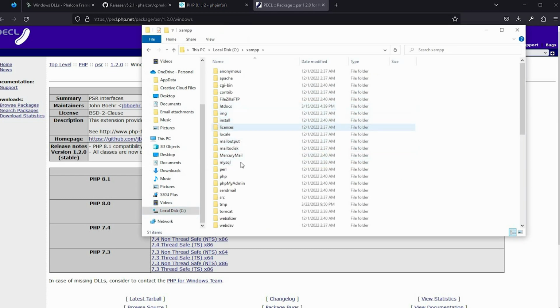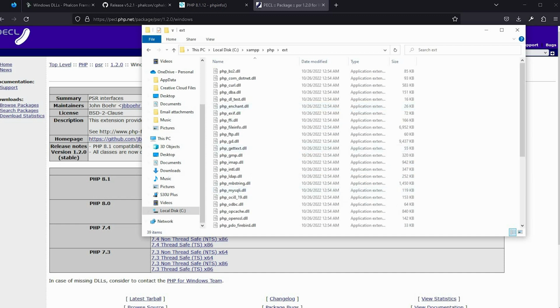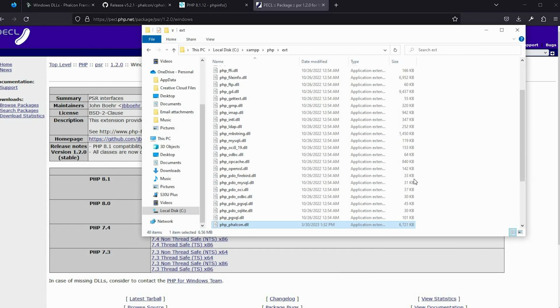Go to the XAMPP folder, then PHP, then ext folder, and paste this Phalcon and PSR extension inside the ext folder.